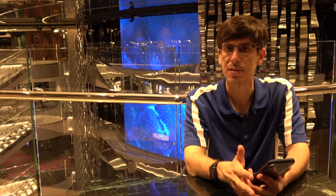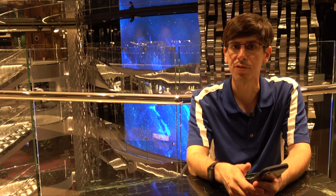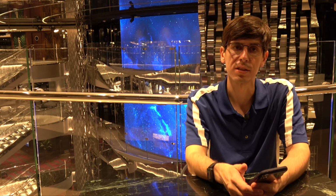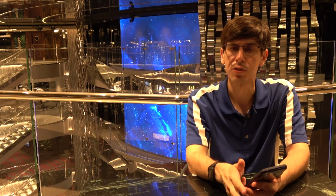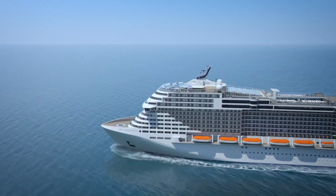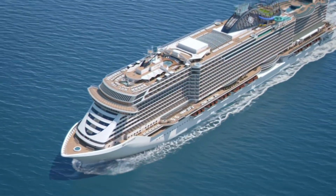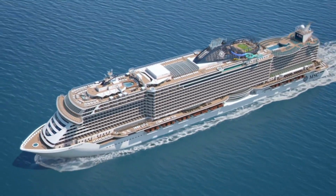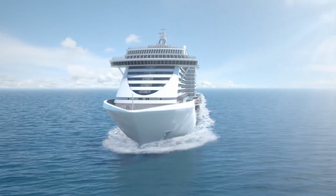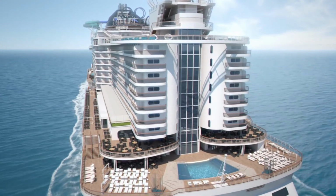So this is the MSC Seaside, the latest design from MSC Cruises. Of course, MSC is starting to make a move into the US market, and they have two current designs that they're building. One that is much bigger than this, a little more traditional cruise ship that MSC has, and then of course the MSC Seaside and its sister the Seaview, which are a completely new design, very different than some of the traditional ones. And that was part of what caught my eye when they first announced the Seaside class design, was that it was different.